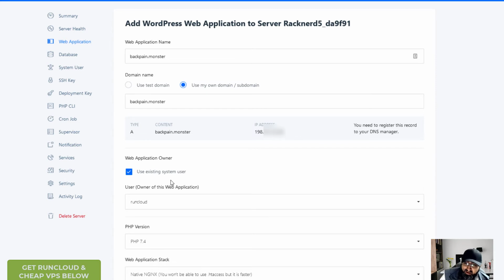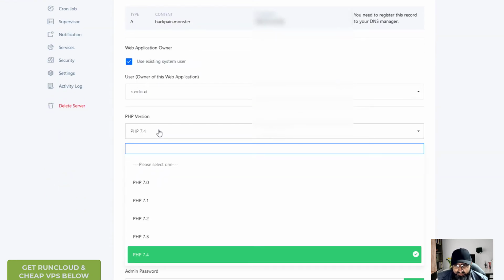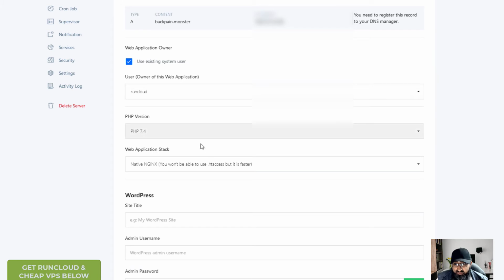So web application owner is for safety of your site, just in case it gets compromised. You should set up a new username and password, but I'm just going to use my standard admin password. You can choose your PHP version. I always use PHP 7.4.